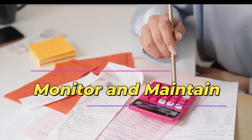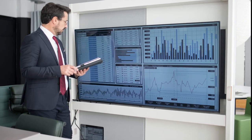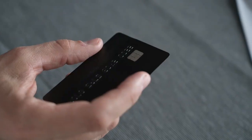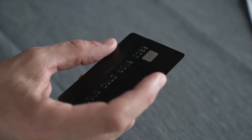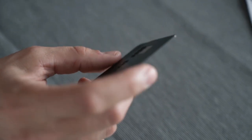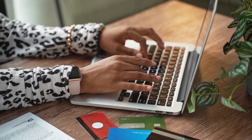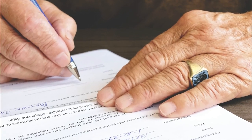Monitor and maintain. Regularly monitor your credit report to ensure accuracy. You're entitled to a free copy from each major credit bureau annually. Dispute any errors you find. Consider using credit monitoring services for regular updates on your credit score and changes to your credit report.